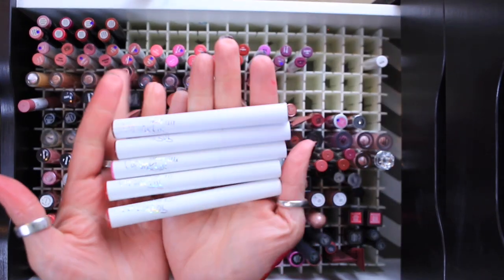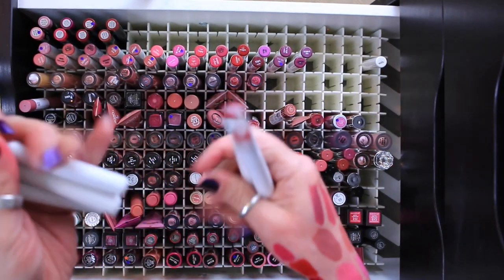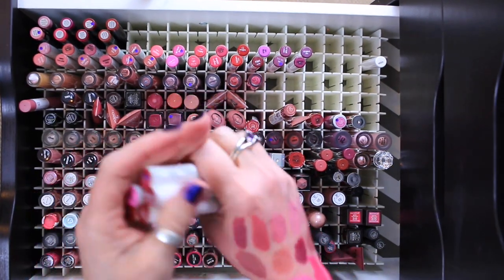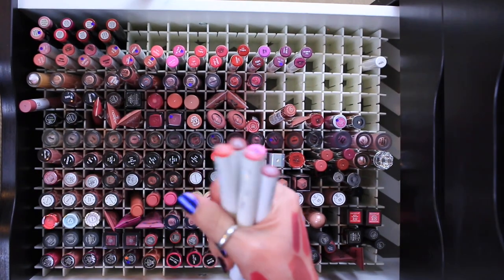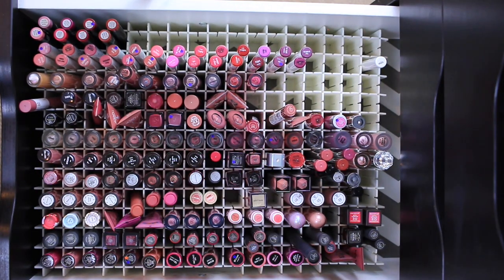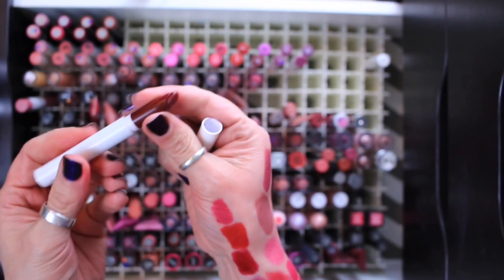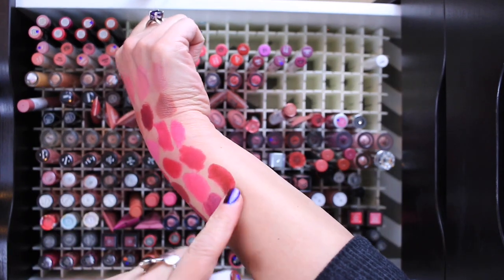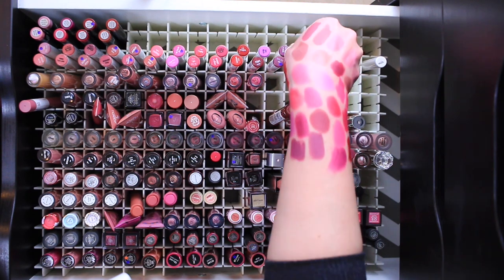Getting rid of 5 of the ColourPop lippies. I got rid of, I think, 2 or 3 based on the color, and then there were 2 that obviously had gone bad. So 5 out of these. Oh, and let me swatch this. This is one that I had in my 365 days of lippies, and it was really pretty. So I'll keep that one. And we gotta move things around now.